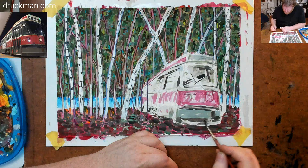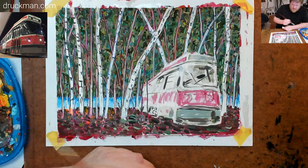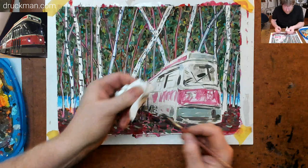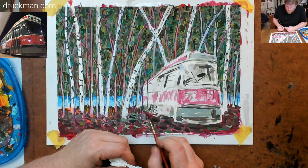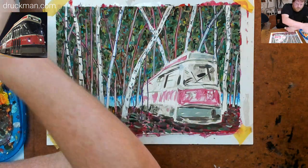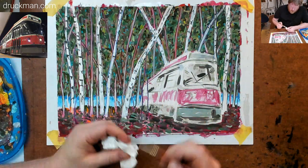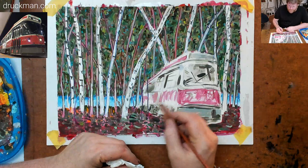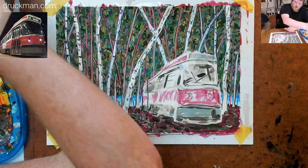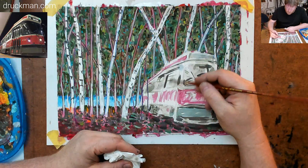Yeah, I don't see how I can make great art out of a streetcar. Like this is just pure silliness. Ah, son of a bitch. Glad I had this thing handy. Oh, you fucker. I'm getting hungry.